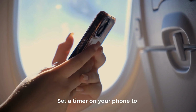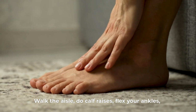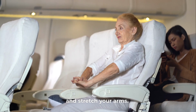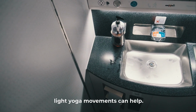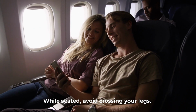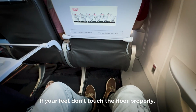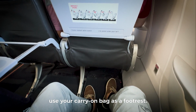Set a timer on your phone to remind you to get up every 90 minutes. Walk the aisle, do calf raises, flex your ankles, and stretch your arms. Even standing by the lavatory and doing light yoga movements can help. While seated, avoid crossing your legs. Move your feet in circles and flex your thighs regularly. If your feet don't touch the floor properly, use your carry-on bag as a footrest.